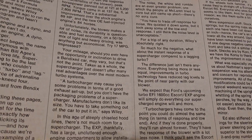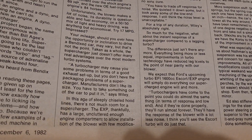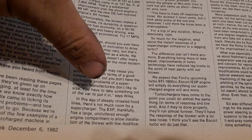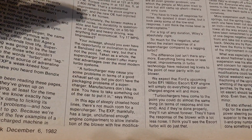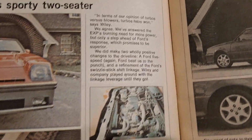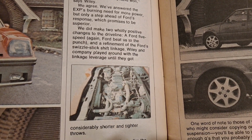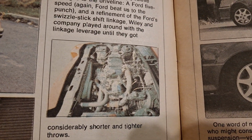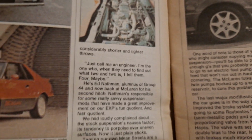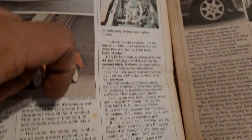And it goes further into turbo tech. And this part I found funny. "In the age of steeply chiseled hood lines, there's not much room for a supercharger. The EXP, however, has enough room to accommodate such modifications." Very true. We go on. It shows that really nice photo that we got. We're getting to the suspension, but I wanted to show.